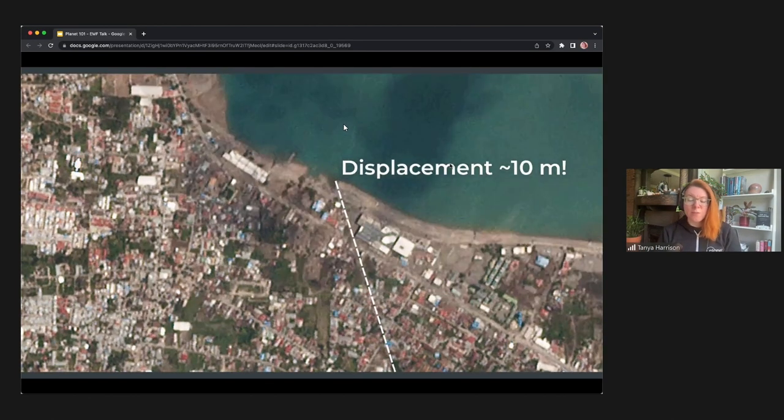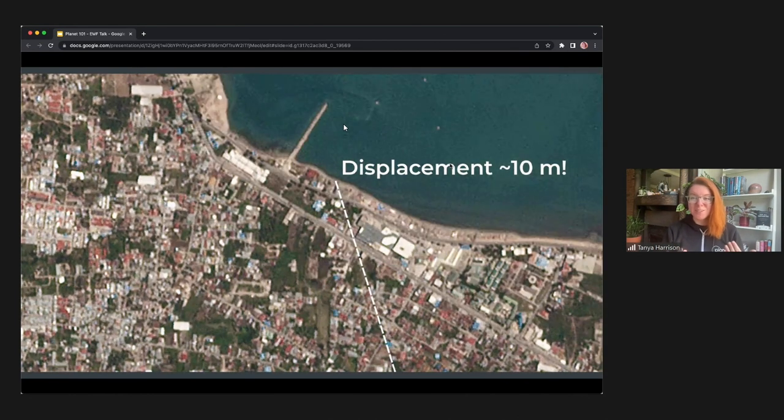And during this earthquake, the ground moved about 10 meters in the span of essentially a minute. And usually when you're talking about plate motion on the Earth, you're talking centimeters per year. So this moved so much that when these images came down, we were worried that they hadn't rectified properly, like they weren't showing up in the right place on the ground. So we reprocessed them and realized, no, the ground actually did move that much. So this is a really striking event.